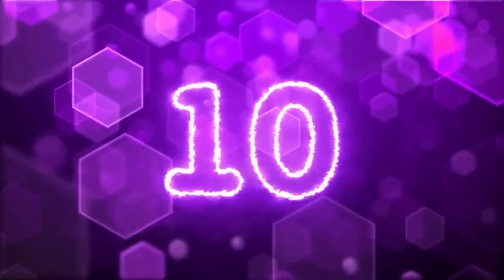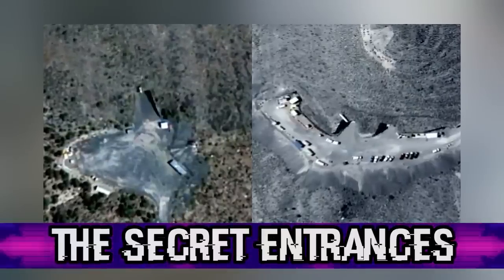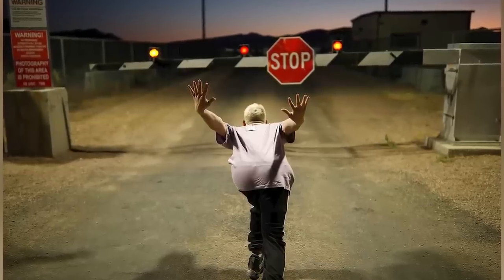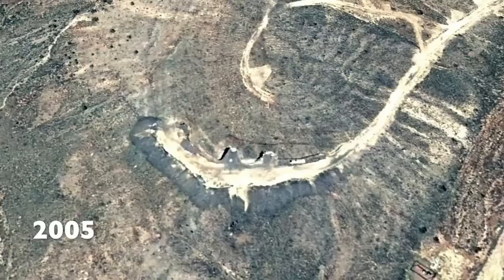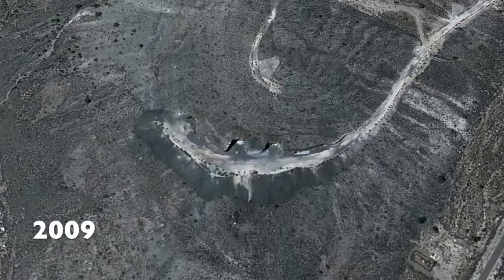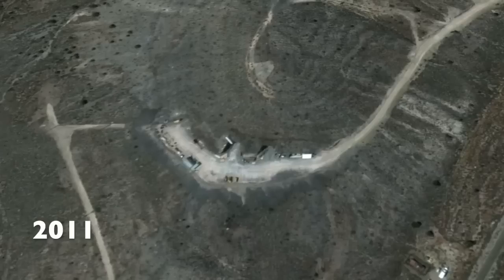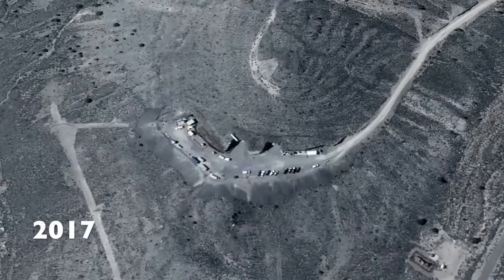Starting off this countdown, we have the secret entrances. Just last year, a man claimed to have found 3 hidden entrances that lead to Area 51. He discovered this after using Google Earth. He compared images of the base from different time periods. In one particular area in 1998, there seems to be no roads or entrance. Satellite pictures of that same location in 2005, 2010, and 2013 show a road and a dead end with what looks like an entrance and tunnel carved into a mountain.